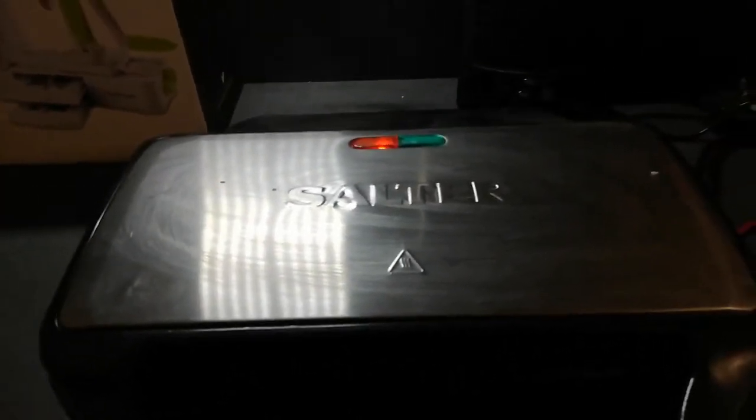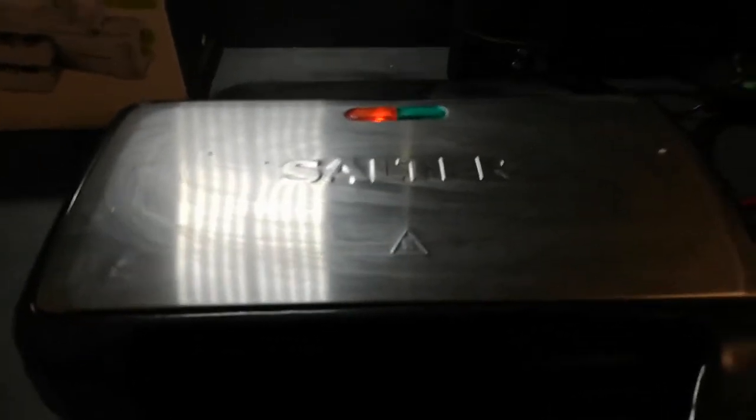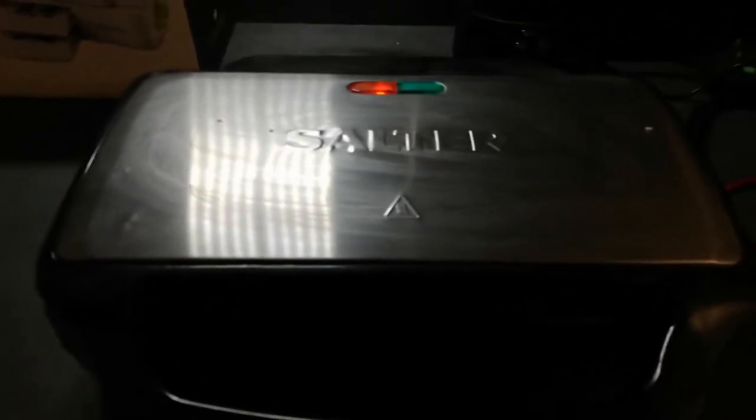Bye bye, chaffle. I love chaffles because they're so easy to make, really quite quick to prepare. They take maybe about 15-20 minutes to actually cook, but once they're in the waffle maker, you don't need to do anything. And nutrition-wise, they're just brilliant for keto. So that is my chaffle for later.